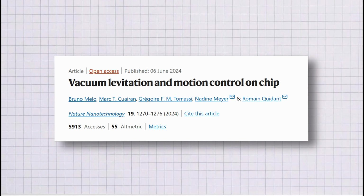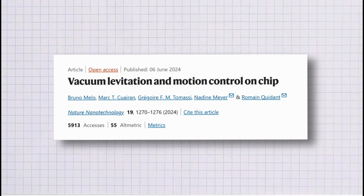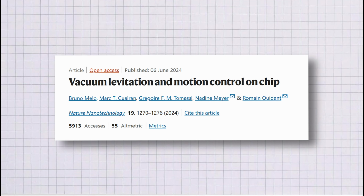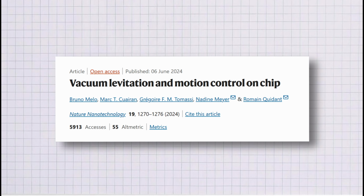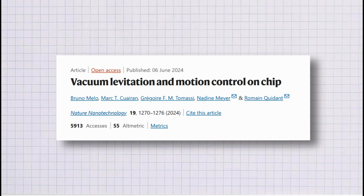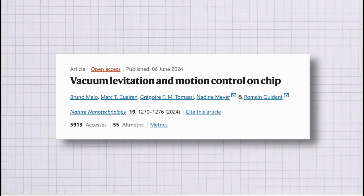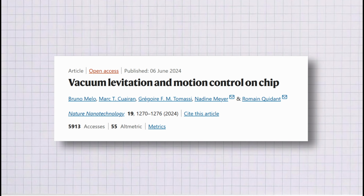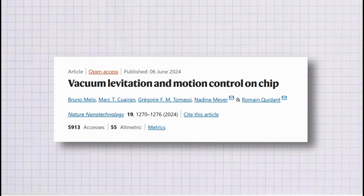We're talking about controlling these tiny vibrations, but what's the payoff? What does that actually let us do? Imagine being able to actually feel the weight of something 1,000 times smaller than a grain of sand. We're talking seriously sensitive scales. We can measure forces now that we couldn't even dream of before. This level of precision is insane.